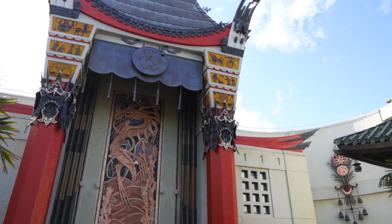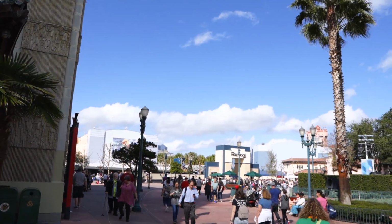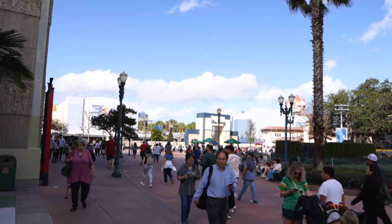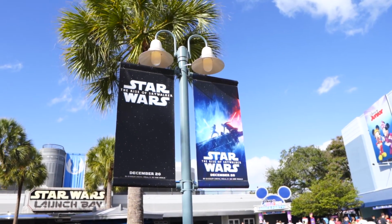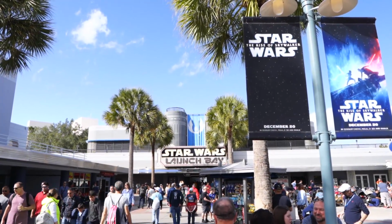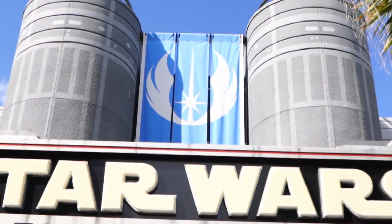Welcome back. Now, let's head over towards Launch Bay. Once again, there might be some spoilers in there. I'm not really sure. I haven't been in there and I haven't seen the movie yet. So let's go see what we can see though. Oh, we got new banners that are promoting Rise of Skywalker and also a new insignia outside of Star Wars Launch Bay. Here's a little bit closer look at the new banner over top of Launch Bay.